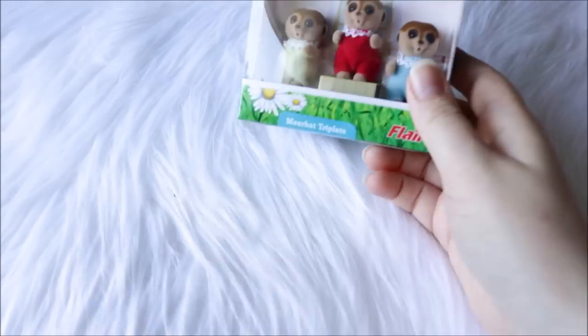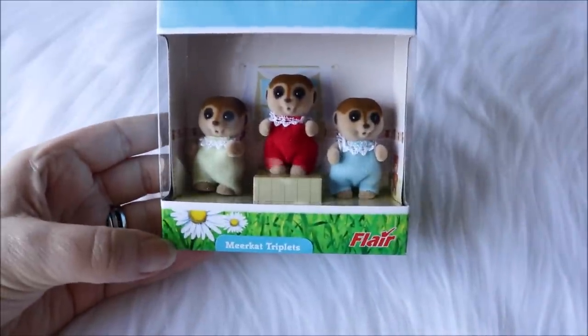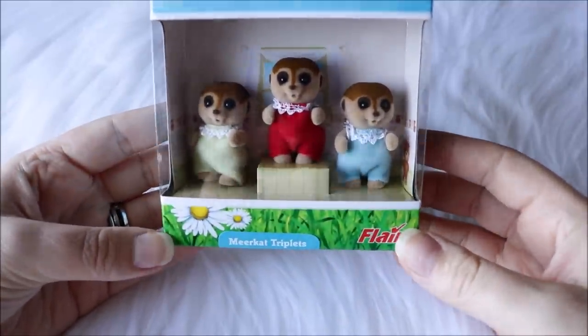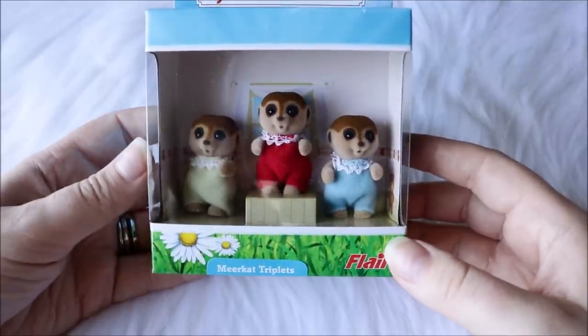Next thing I got is this set right here, which is the Meerkat Triples. And they're just really, really cute. I really like them. And this was one of the random things that I got.